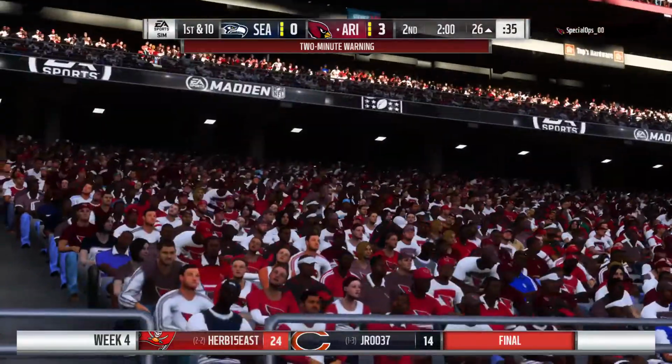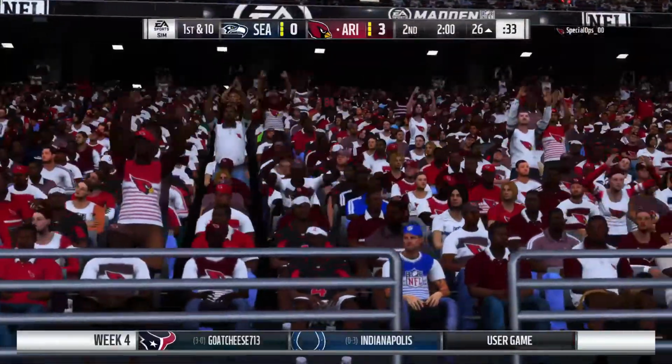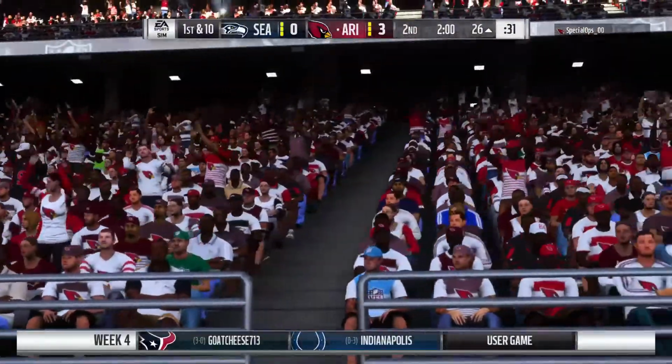2 minutes to go here in the first half. More from the desert after this.